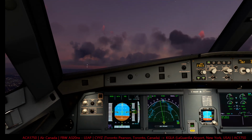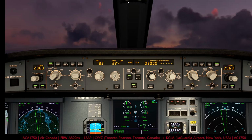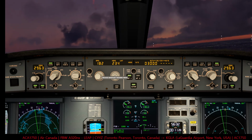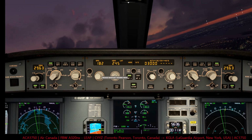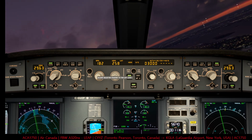Air Canada 1750, right heading 310. Right heading 310 for 1750. That was some wicked wind shear for 1750. Air Canada 1750, roger.